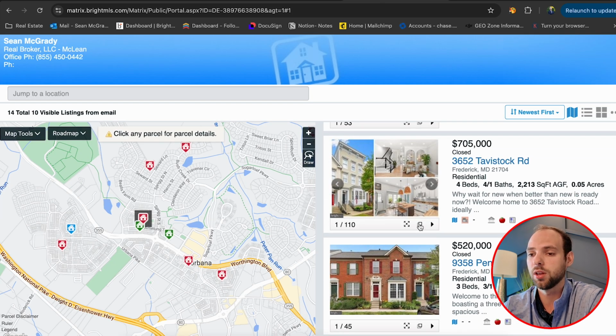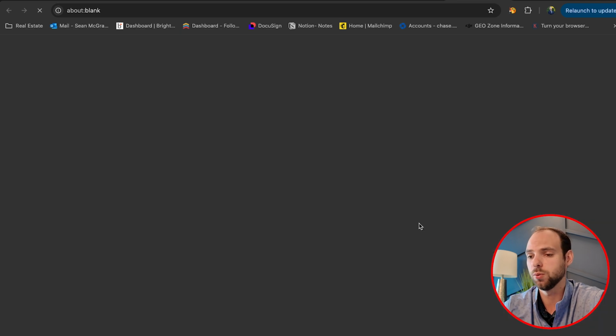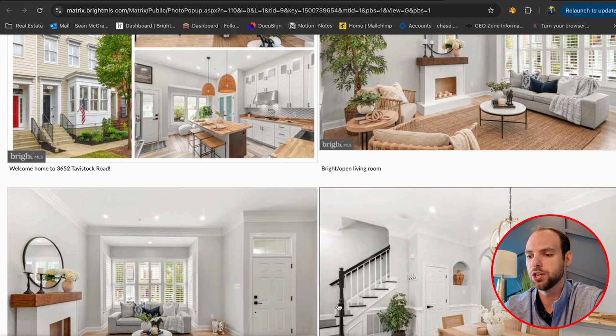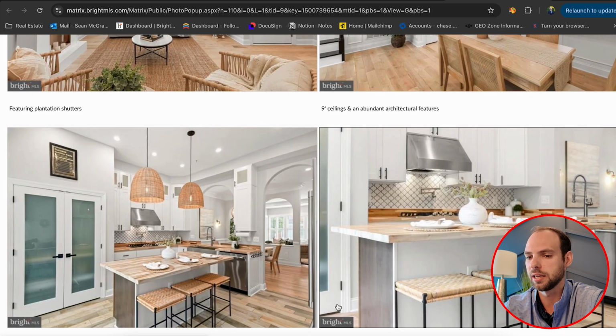This is another one of these homes that are built by Main Street Homes. It's a townhome, so it's gonna be on the bigger side of things. 4 beds, 5 baths, about 2,300 square feet. And this one was red hot. Everyone wanted this. The owners did a really good job of making this home absolutely stunning.